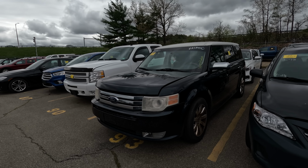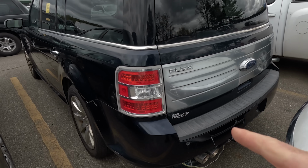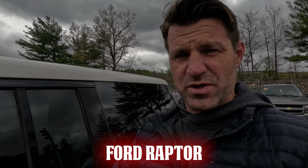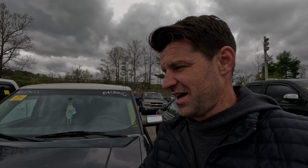Let's keep looking. Fun fact about these Ford Flexes, they're actually pretty valuable. A lot of them come with a 3.5 liter EcoBoost twin turbo V6 in an all-wheel drive. I don't think this is one of those, but you can highly tune those cars. I mean, the Ford GT, the Ford Raptor, both have a twin turbo 3.5 liter V6. Same engine, kind of, to this car right here. So you can buy one of these and make it crazy fast and have it in an all-wheel drive. It's unbelievable. In a wagon.